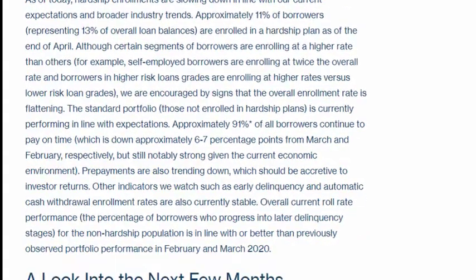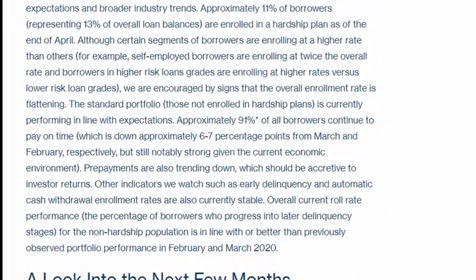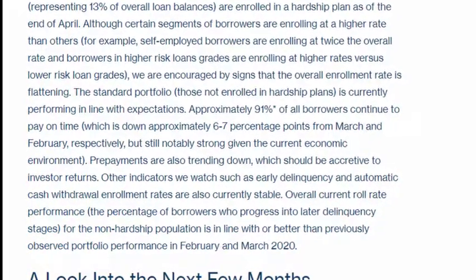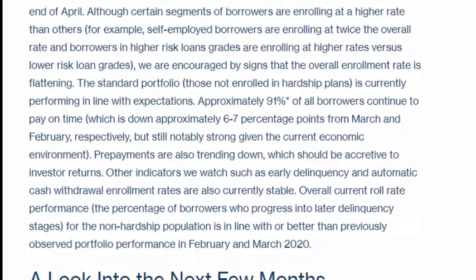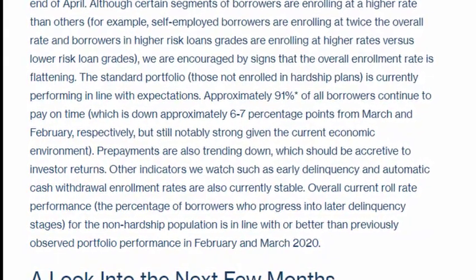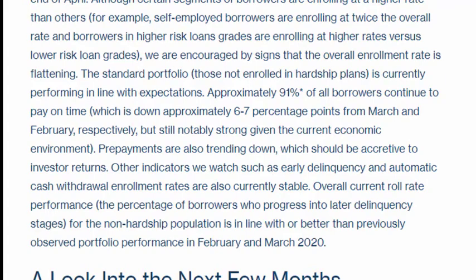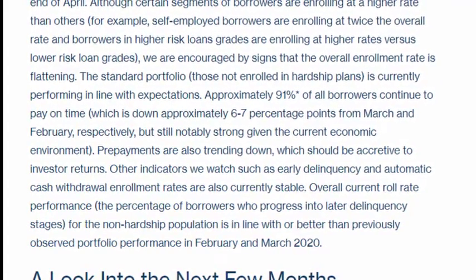It says here, out of those not enrolled in the hardship program, 91% of borrowers continue to pay on time, which is down approximately 6 to 7% from the March levels. It goes on mentioning that prepayments are down, which should be a benefit to investors. As people pay back their loans ahead of time, that reduces the amount of interest. This doesn't matter to me that much because as soon as I get those prepayments, I just invest those in new loans. But if you were planning to hold those loans and not reinvest, that might affect your overall portfolio.